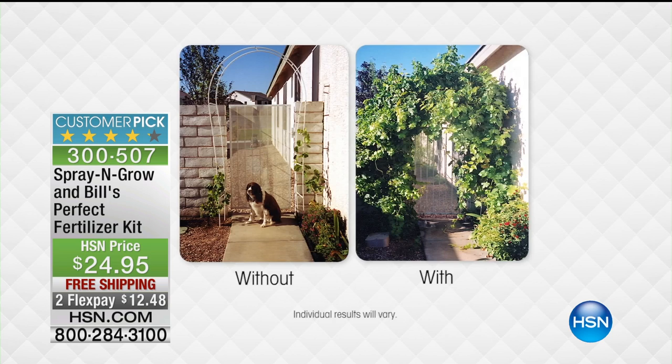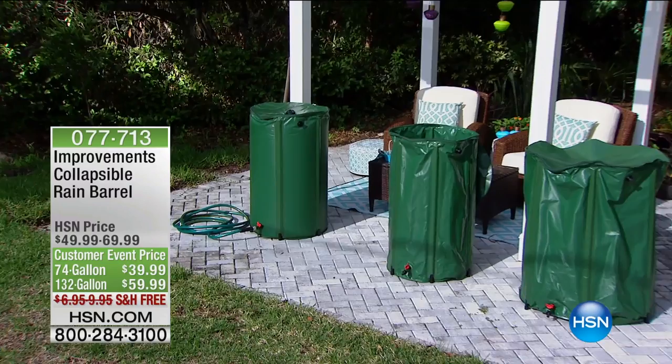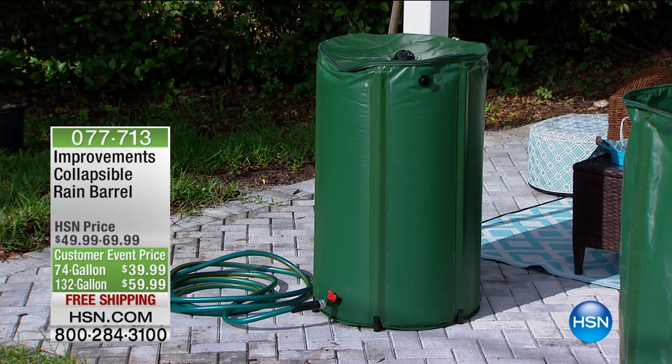And then also coming up after that, hey, I'm getting one of these. We get a lot of water and rain here in Florida. Why waste it? The heavens open up, you have all this water. You're complaining we have a water shortage when you could be collecting it right from your roof. Well, it's called the Improvements Collapsible Rain Barrel. We have two sizes, the 74 and the 132-gallon. What a great way to recycle that water. It truly is amazing. All right, we're going to take a quick break.